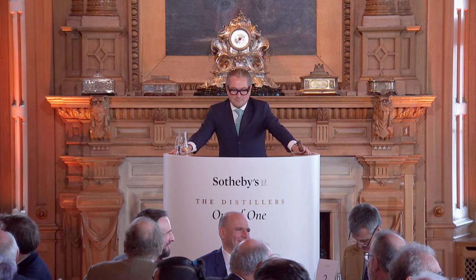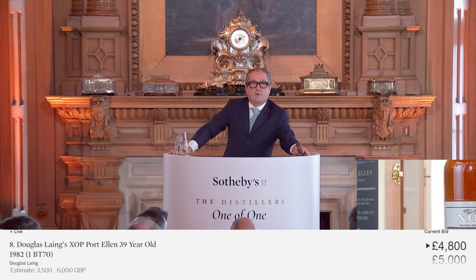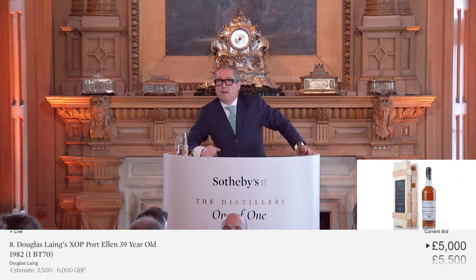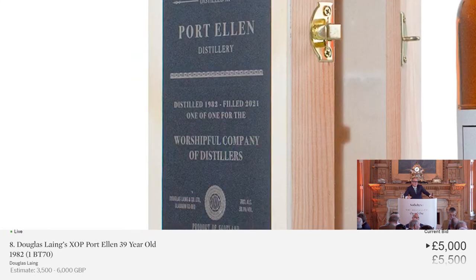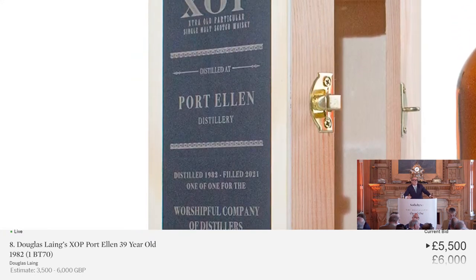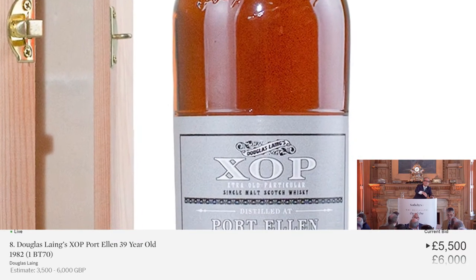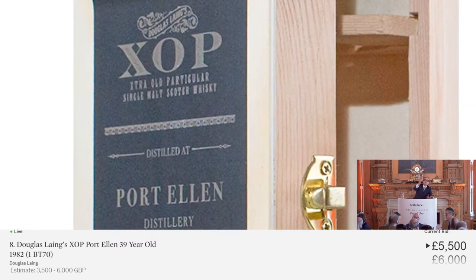Lot number 8, and we'll start here with bids up to £4,800, already bid here at 4,800, at £4,800, £5,000. You bidding? 5,500? Yes? Yep, 5,500. Thank you very much. 5,500 ahead of the online bidder. Sorry, I saw it first in the room at 5,500. Bid again, say 6,000 online. It's 5,500 in the room.